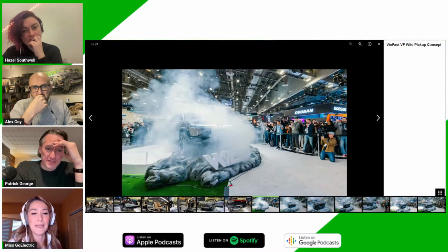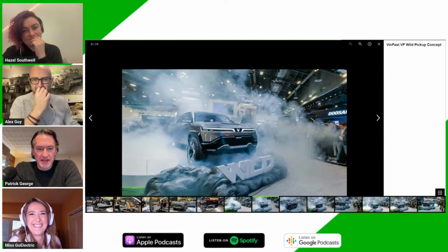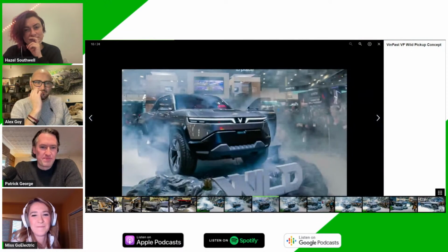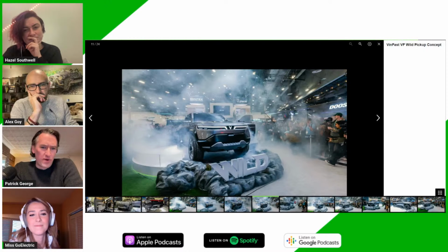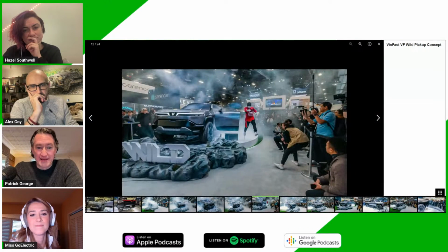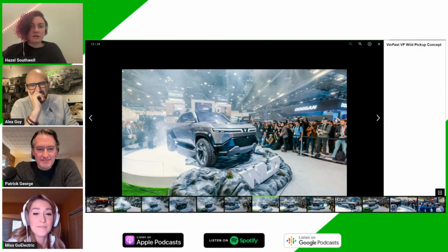I saw it in person. It's also very concept-y. It's like they made a Honda Ridgeline with some concept car bits, and it's like, okay. Again, I think especially in this case, the doubts I have about this company override this truck design a little bit. We'll see, but I don't know. It's cool.